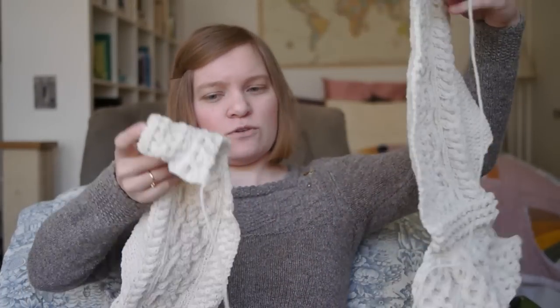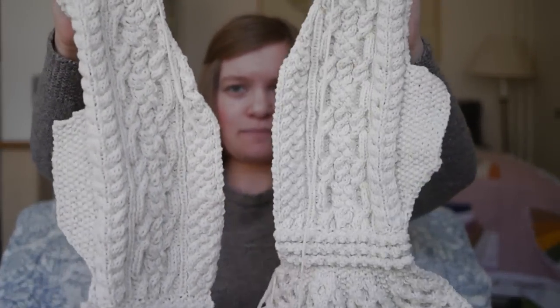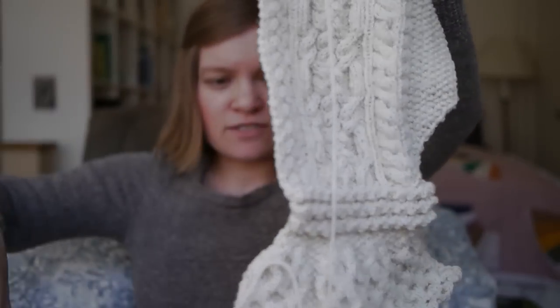The last episode, which was 2 weeks ago, I had just finished swatching, in a very epic swatch since I'm designing this sweater myself. And so things have progressed quite a bit since then, and I have 2 cardigan front pieces to show you. I'm really pleased with how these turned out.